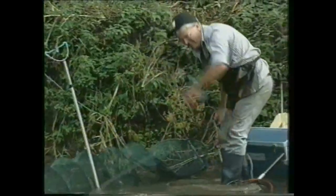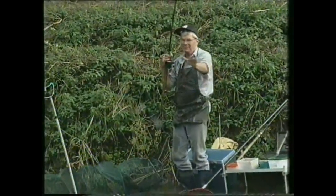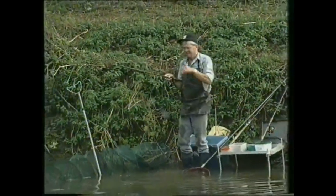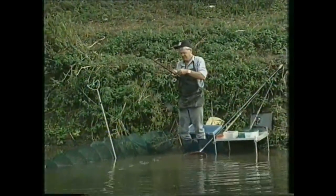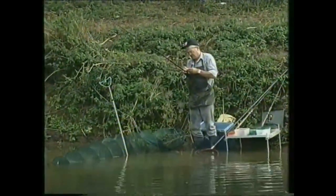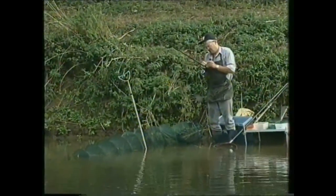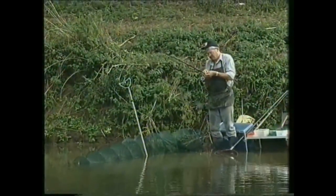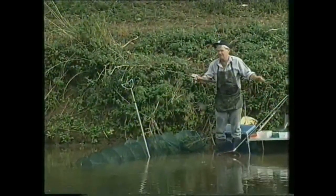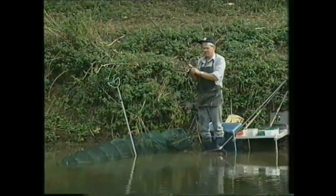Important, obviously, to keep the end of the keepnet not staked out in this shallow type of bay swim. He's even left me casters on there. Very nice of him. Okie doke, double cast there. And away we go once more. Handful to keep him interested.